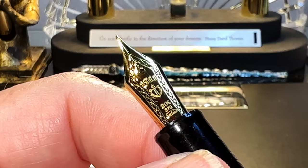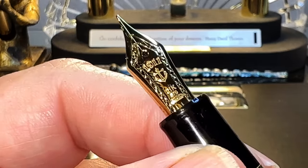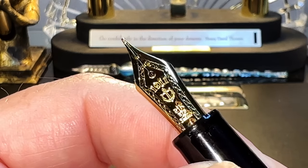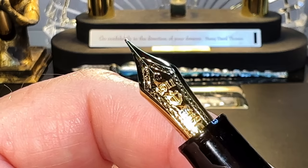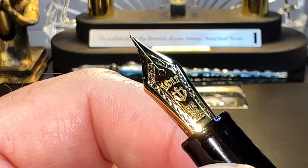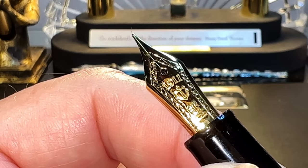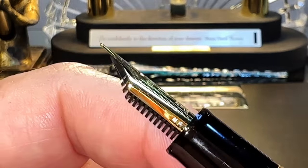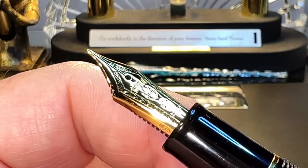I believe 21 karat gold is unique to Sailor, and this is a very, very good looking nib. It has some nice scroll work on the border, and then 1911 for the year of the founding of the Sailor Pen Company, the Sailor Anchor, 21K 875, which is the gold content of 87.5% gold, and Sailor in script at the bottom. On the left shoulder of the nib, there's an M and an F, which stand for medium fine.